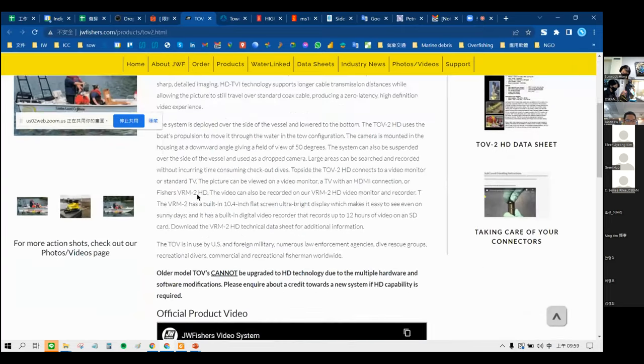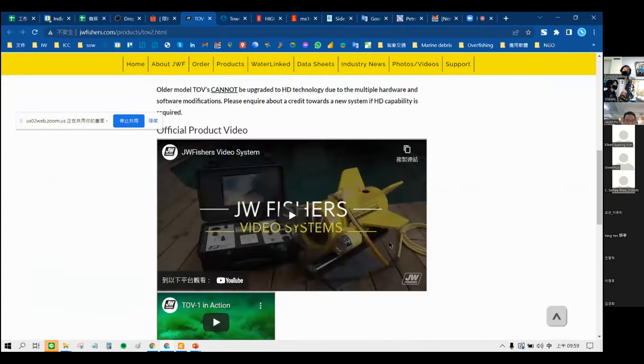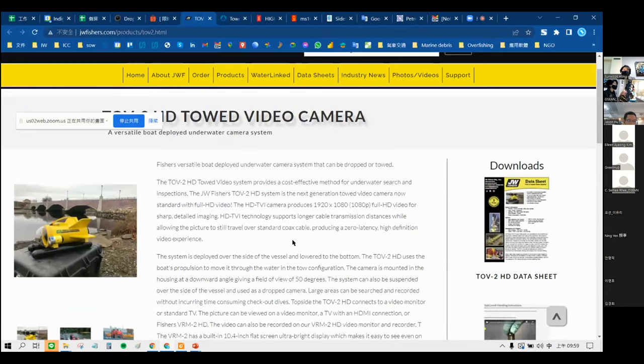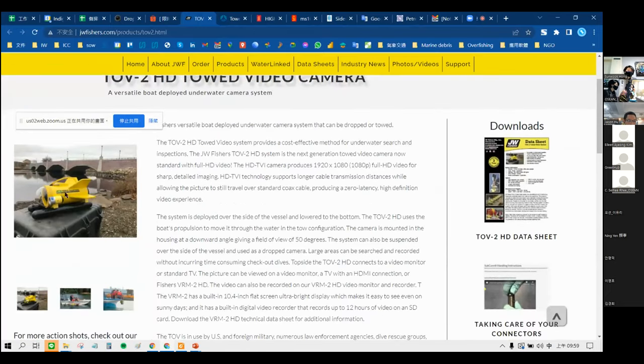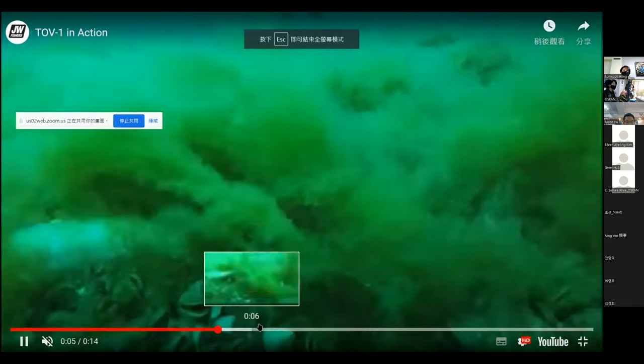And then the tow camera will look like this. It will be more expensive. So it's a camera and a cable. Sometimes it's an HD cable and some lights. So you can see how the tow camera works. It will be like this.